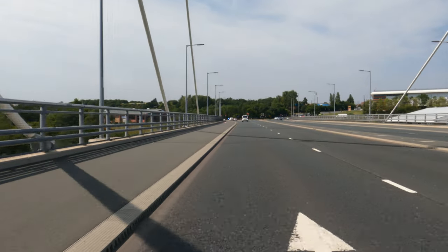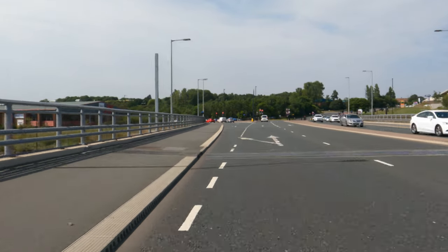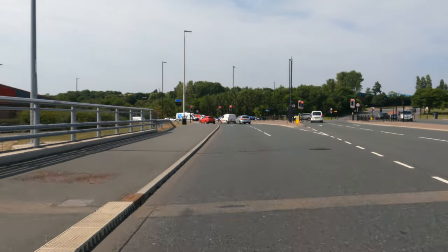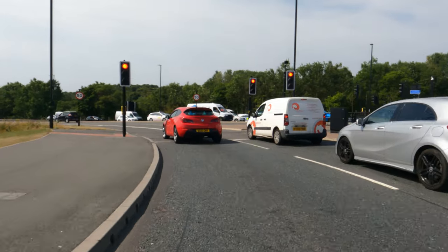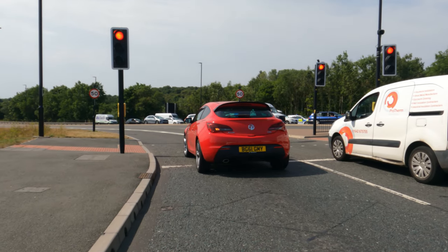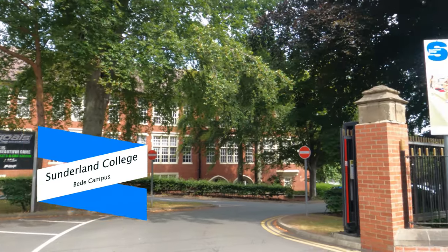It was designed by Spence Associates in partnership with the structural engineering firm Technica. It was first designed in 2005, but it was kept confidential until they got the funding for it. The cost of the Spence design was estimated at $133 million. This is part of Sunderland College.